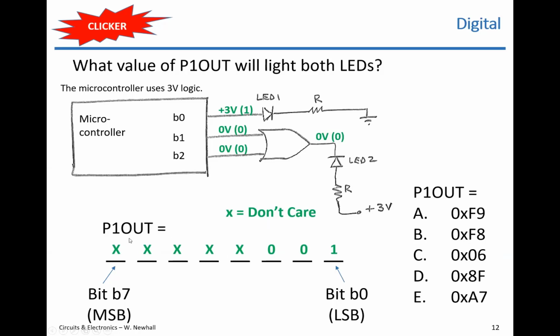When you don't care about values, you just put X's. They can be whatever they want, 1s or 0s or whatever. So then you come look at your list of answers. So there's no one answer. What byte would light up both of these LEDs?